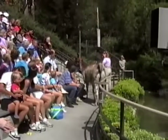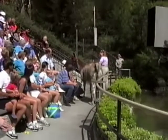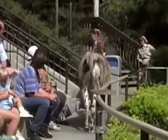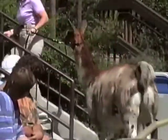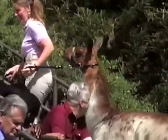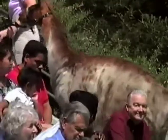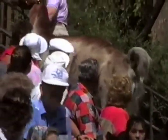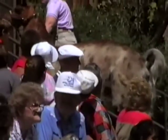Again, a domestic animal. Oh, good job. They are domesticated from guanacos, and alpacas are domesticated from vicuñas. They are all in the same family, related to the camel. And here they are used as pack animals because they have such an efficient digestive system.